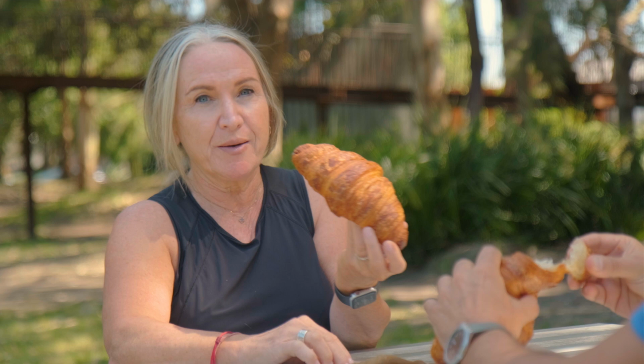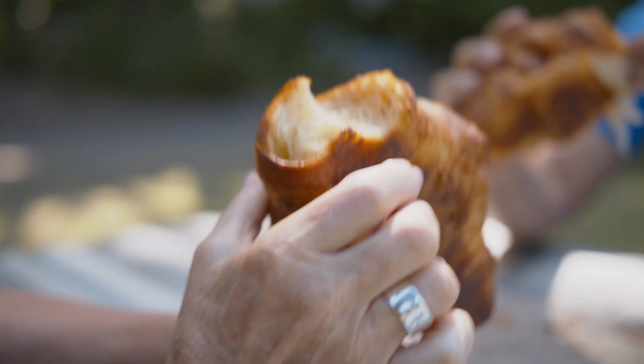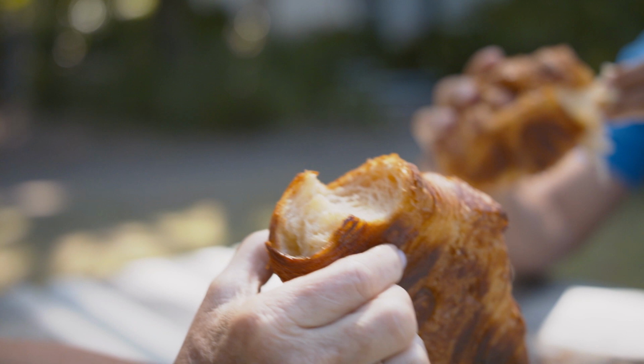All right, here we go. I'm ready. You go. It is buttery. I just love the elasticity of this inside. Oh, just want to jump in.